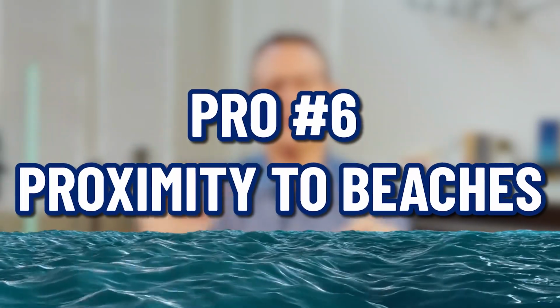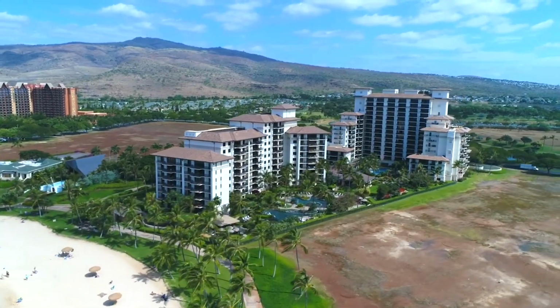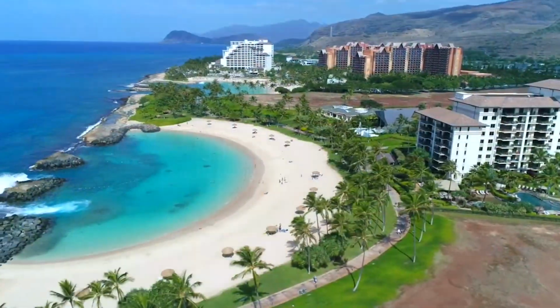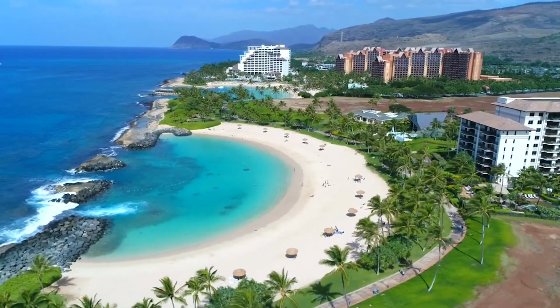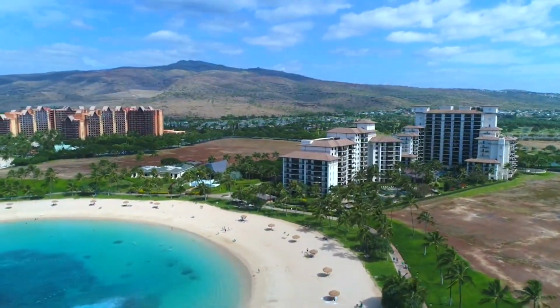Pro number 6 of living in Kapolei is the proximity to beaches. Kapolei has the benefit of the beautiful beaches in Ko'olina that anyone can go and enjoy, and you don't have to be a guest at the resorts. There are several golf courses and just a short drive over to Ewa Beach where you can enjoy watercraft at the Waikai Lagoon.